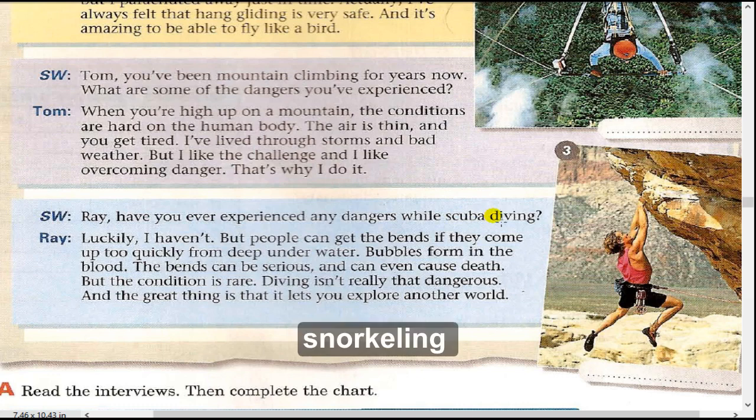Diving for a long time. Snorkeling, diving for a short time. One minute, half a minute, two minutes maximum. But scuba diving, you have diving equipment, and you dive in water for two hours, three hours. Ray, have you ever experienced any dangers while scuba diving?